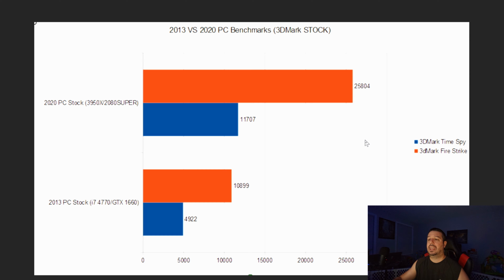So not as much of a gain, but that's not particularly surprising because my older PC has a GTX 1660, which is a solid mid-range GPU, and the 2080 Super is, I'd say, a mid to high-end GPU. So you're not looking at staggering gains here like you saw with the previous chart with the CPU, the Ryzen being roughly 6 times stronger or more powerful than the 4770.